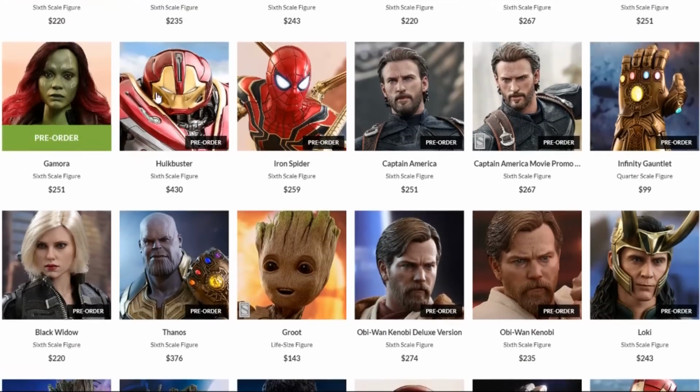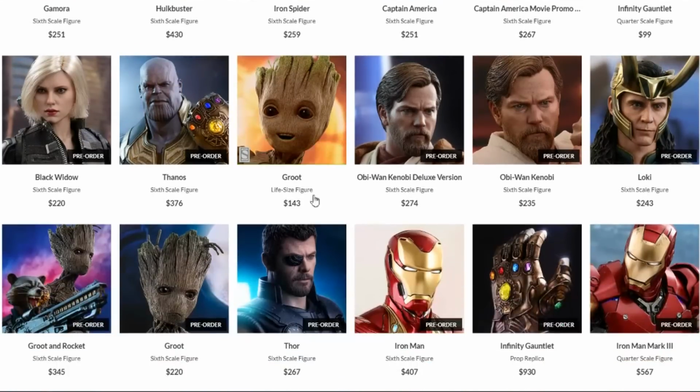Keep coming down here. Iron Spider, high priority, already on pre-order. Captain America, high priority. This one here with the weird blade is already on pre-order. And we come down here. Black Widow is not really a priority.